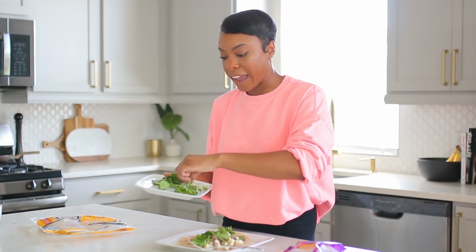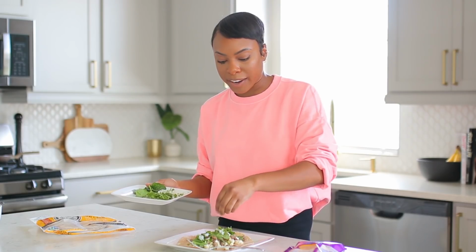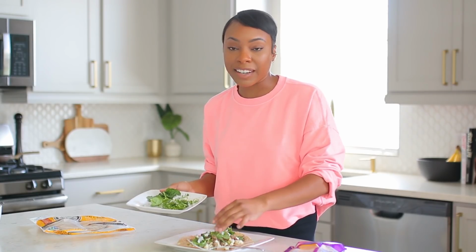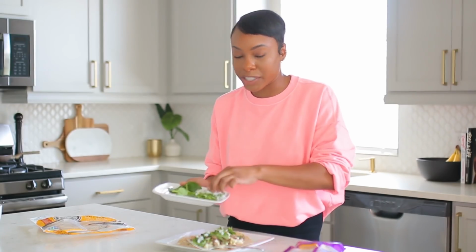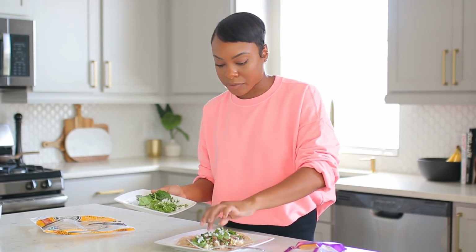And also add in some white onions. And I don't overdo it with the onions. I try to be light-handed with this. I'm not a huge onion person, but it does add flavor, which is what I love. I love to add flavor, especially to my breakfast tacos, so I really can't go without adding onions or some kind of pepper to my breakfast taco.